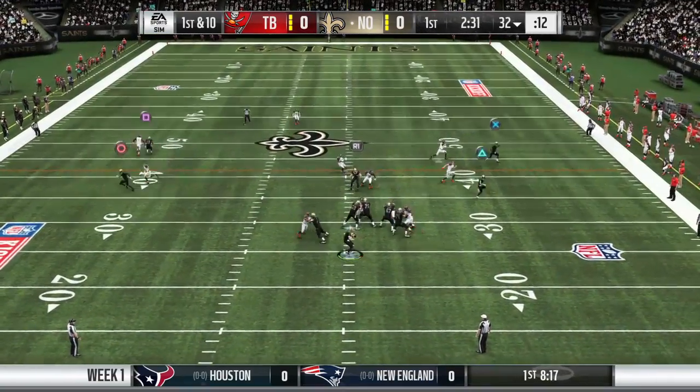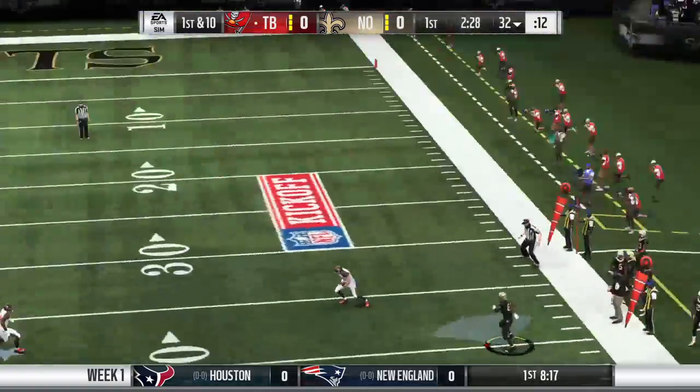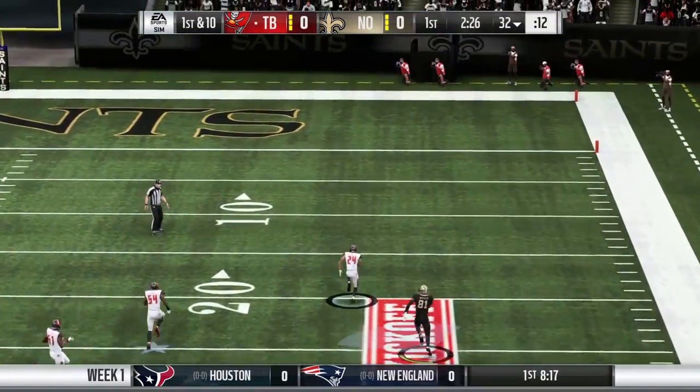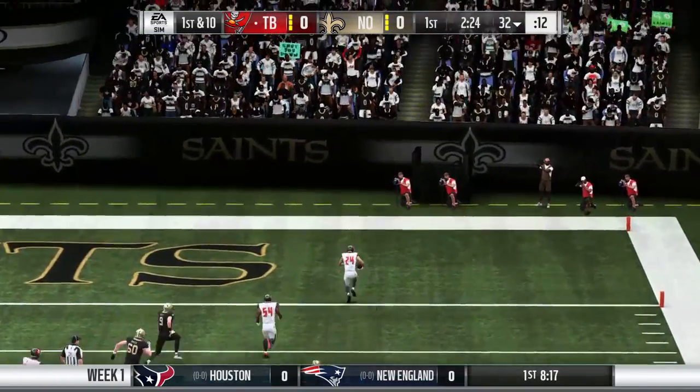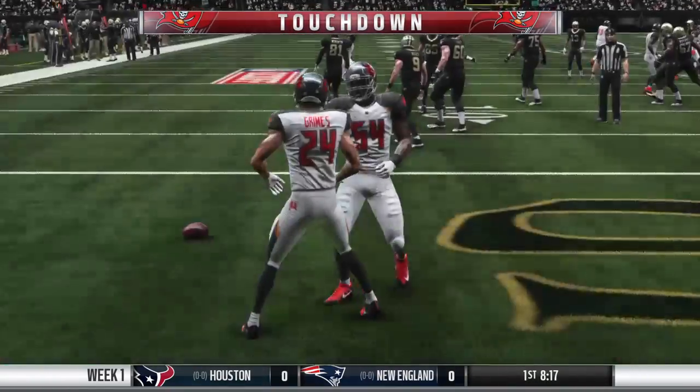Brees now on 1st down. And this throw will be intercepted. Picked off by Brent Grimes. And he will score. Touchdown, Tampa Bay.